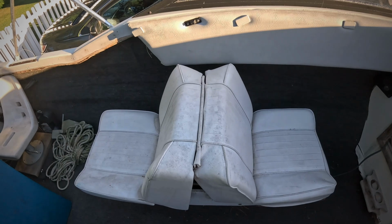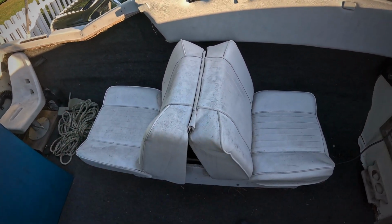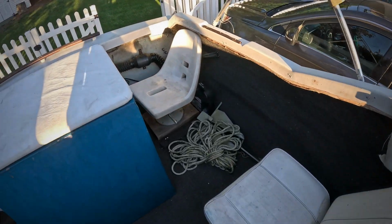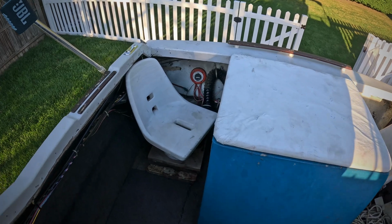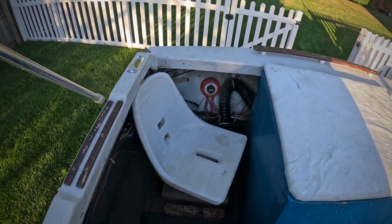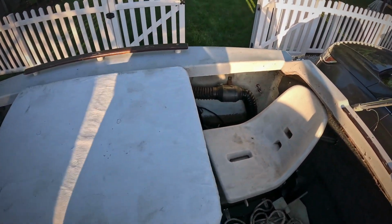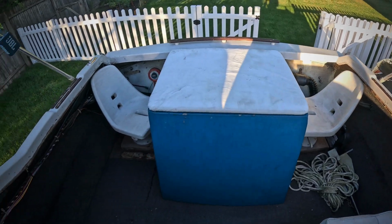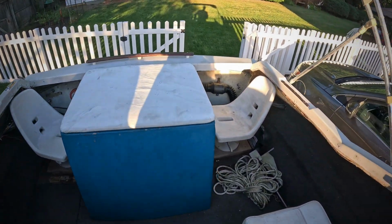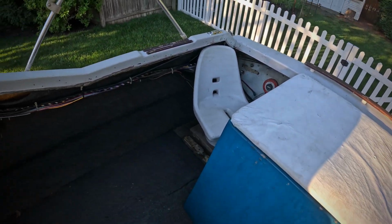So my plan is, for now, cut it in half here, get 2 seats, and then can install them either side of the engine cover with some back seats, and a way to cover up some of the wires and the battery back here. Now, I'm not sure how difficult that's going to be or expensive, but I'm doing a DIY budget renovation here, so not going to be breaking the bank.